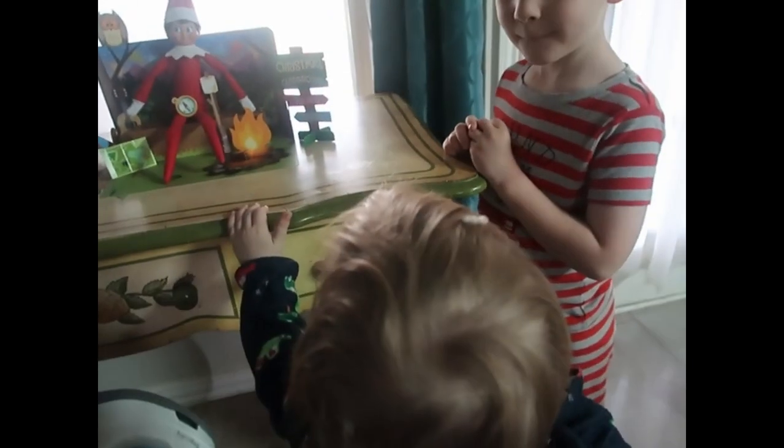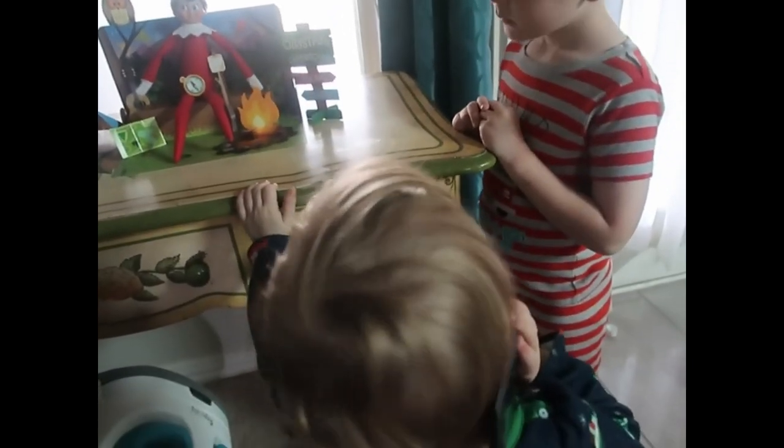Snowball. I keep wanting to call him Snowflake. No, it's Snowball. Is it Snowflake? I think it's Snowflake. No, it's Snowball. Mommy, it might be Snowball, but... She's still on the phone. Hannah, are you still on the phone?